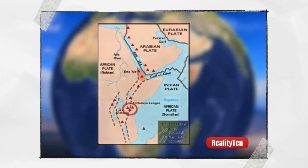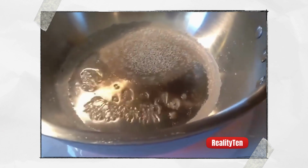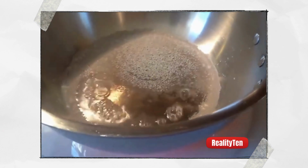As we continue to uncover these hidden gems, we gain a deeper understanding of the natural world and the need to preserve its many wonders for future generations.